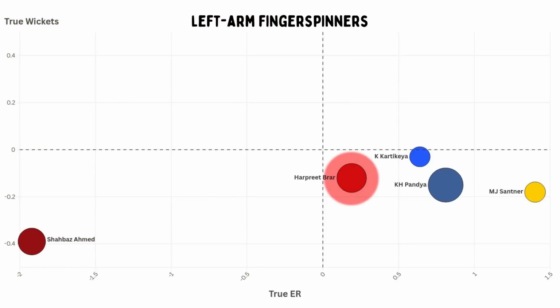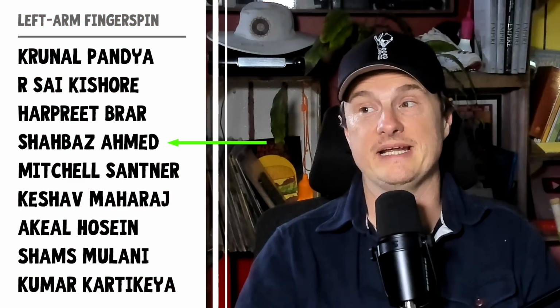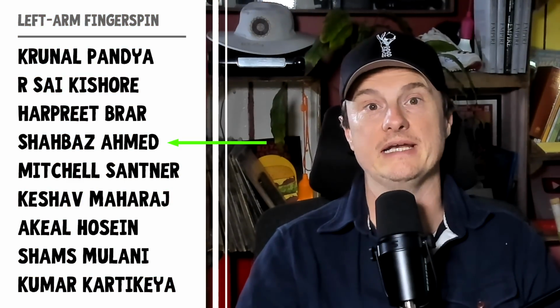Punjab could use their right to match to buy back Harpreet Brar, who takes wickets slightly more often compared to other left-arm finger spinners, which makes him a strike bowler in this genre. But he does go for more runs. Shahbaz Ahmed is probably the best batter amongst these three, but he conceded 1.9 runs more than expected in this previous cycle. And he also doesn't take wickets. You're picking him for his batting, and you want 5 other bowlers in your side if he's playing.